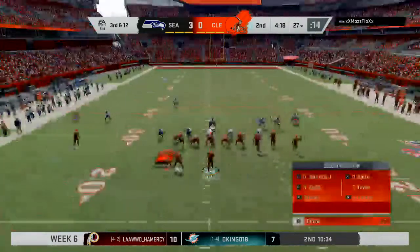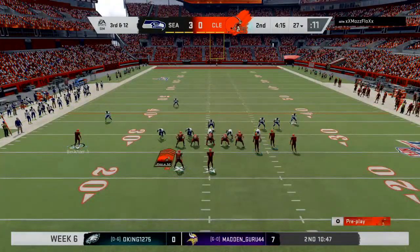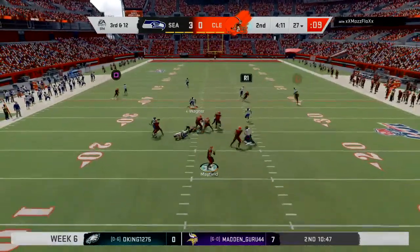It'll be a nickel look here for the Seahawks on 3rd down. Here we go, D. Hey, alert 33. Mark 50, Mark 50, Mark 50. Who that? Who that? Hurry, hurry. Watch out. From the gun, Mayfield.